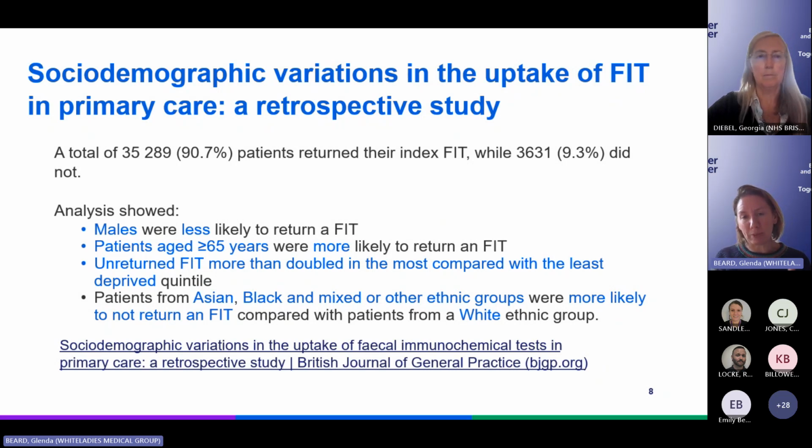We know from a deprivation perspective that our patients living in the most deprived areas are much more likely to not return their FIT kits than those in the least deprived areas. So that's a really significant, again, health inequality of something we're doing, a step we're adding to the pathway to investigating people's symptoms. That means they are more likely to have delays in knowing what happens. And we also see a change depending on patient ethnicity with that. So patients from Asian, Black, and mixed other ethnic groups are again less likely to return that FIT.